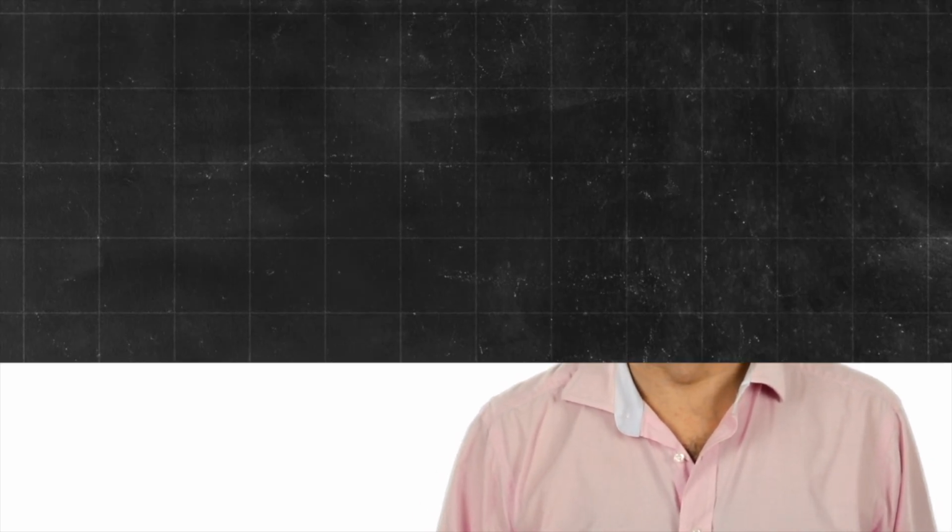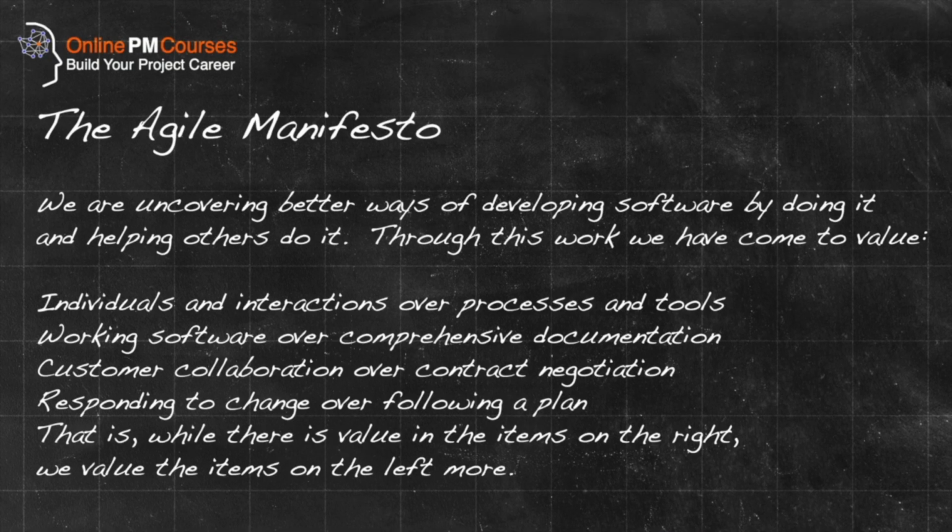A lot of the principles of Agile have been around a long time, since the 1950s, which is way before my time. But it first became a thing with the publication of the Agile Manifesto in 2001. And the Agile Manifesto, like so many manifestos that try to create a big change in the way we do things, was admirably compelling. It was short and pithy. It said this: we're uncovering better ways of developing software by doing it and helping others do it.